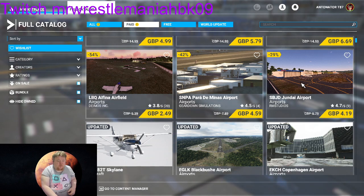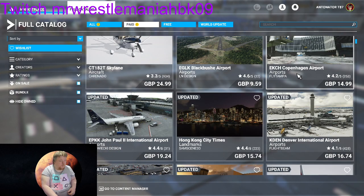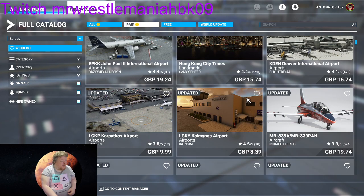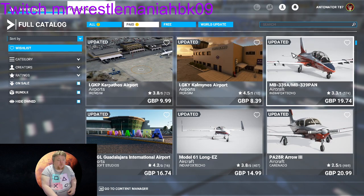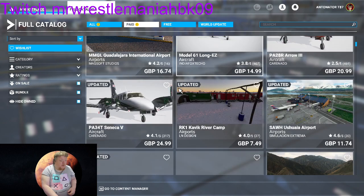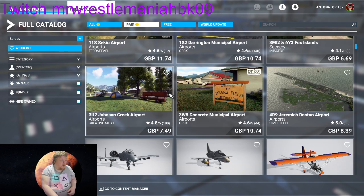Hyundai Airport. Hong Kong City Times. Might pick that up in a couple of weeks. It's a 4.5 out of 5, so that's not too bad considering. It's just the 339 Pan aircraft. So they've got a few bits and bobs here. Guadalajara International Airport. A lot of companies are starting to do a lot of stuff now.